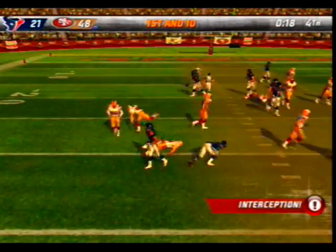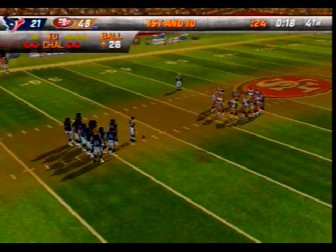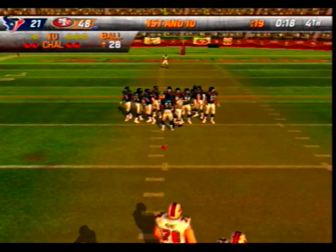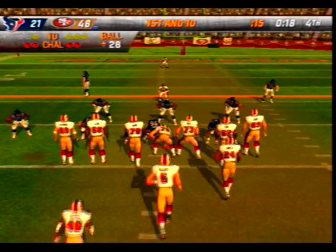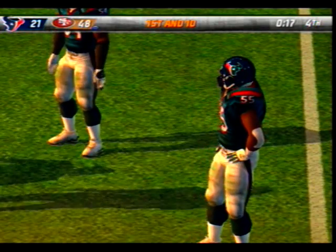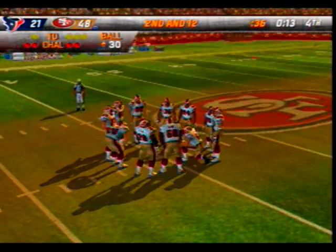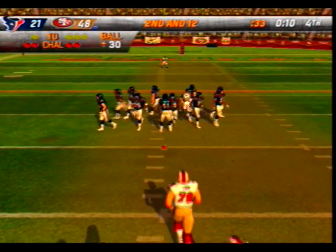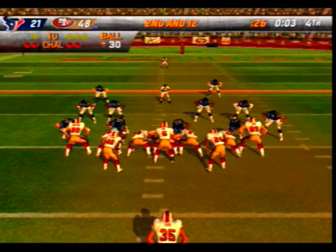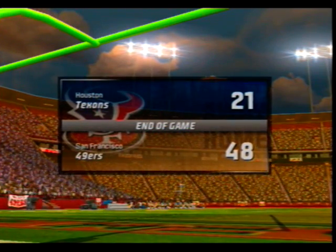With the pass, picked off. Beautiful interception by Russell. Yeah, he was back there watching the quarterback the whole way, and he just beat the receiver to the ball. Watch out. He'll just take a knee. A lot of scoring, but a one-sided game.